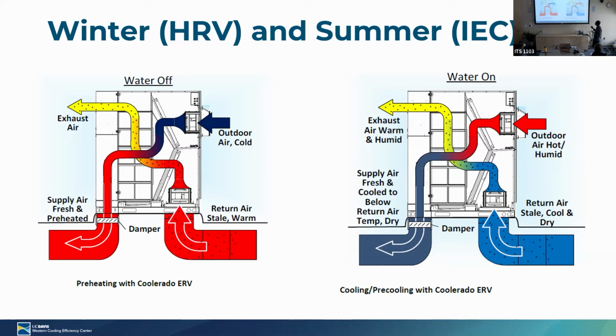In the summer, this hot and humid outside air comes in, and this time you'll see that water is on the secondary side, or the indoor air side, and it exchanges heat, or draws heat out from the outdoor air and makes it cooler to be delivered into the conditioned space. The whole idea of indirect evaporative cooling is that you don't add any additional humidity. In a lot of climate zones on the East Coast, we have a lot of humidity. So indirect evaporative cooling doesn't add any humidity to the outdoor air that gets supplied into the conditioned space.